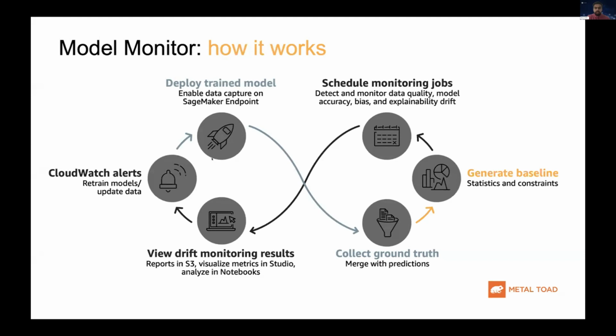And if they are not, they are stored in some S3 bucket. And whenever the threshold hits, this detects and calls CloudWatch alerts to retrain the model. So by this mechanism, you can monitor the model and effectively know if your model is working fine.